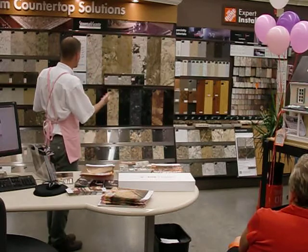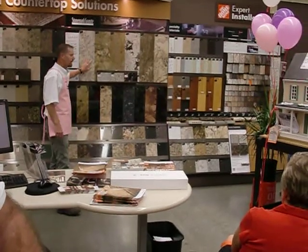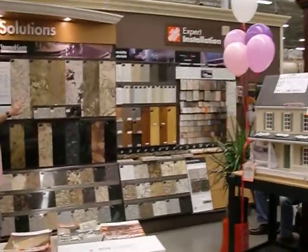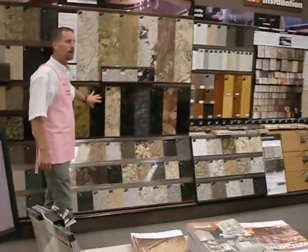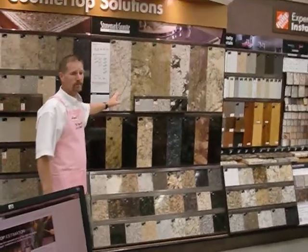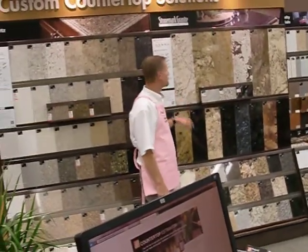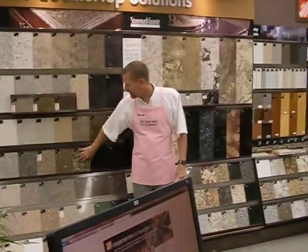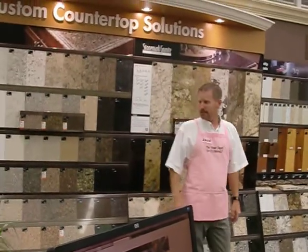The granite being natural, if you do decide on a granite, they actually will let you come out to the facility where they cut and polish, and you can pick out your own personal slab. They want you to do that because this being a natural product, what you see on the board isn't always exactly what it's going to look like when it's cut. It's different. But that's the beauty of it. The rest of these are man-made products, and the color that you see here is pretty much what you're going to get. So you don't have to do that.